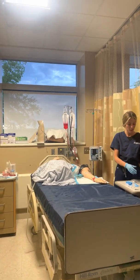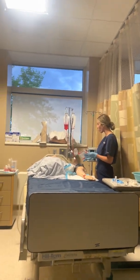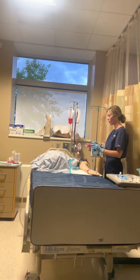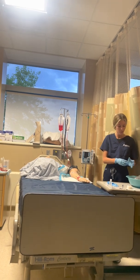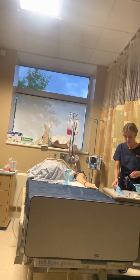And then same with the blood, I did check the facility protocol, and it does not look like we need to have it warmed or any special transfusion processes. And I'm also just going to give this a couple turns just to make sure there's no floating objects, no air bubbles, anything like that. And these both look great. So before we get started, I'm just going to put some clean gloves on and wash my hands, and then we'll get this all started, okay?